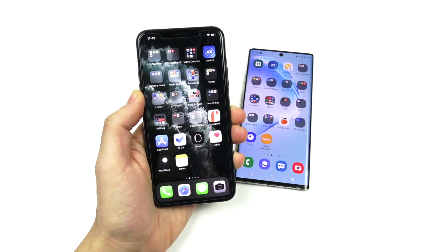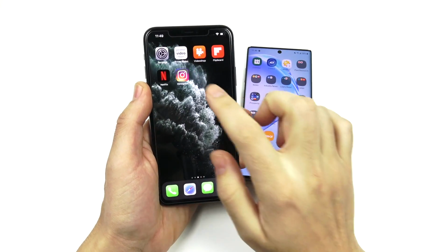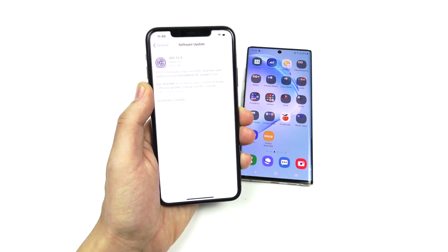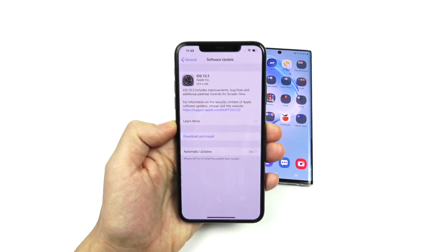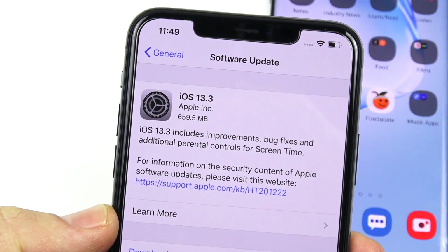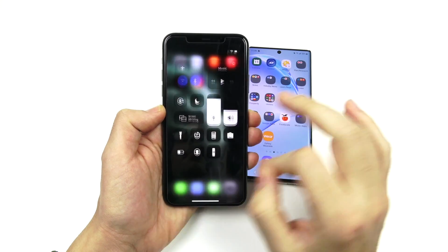Okay, guys, the next one is the slow software updates to Android 10. Now, let me go over here to iOS's settings menu, go to software update. 13.3 for the iPhone 11 Pro Max just launched yesterday. You can see it right there. 659 megabytes. I didn't update yet because I had this video in mind and I wanted to make this point known.